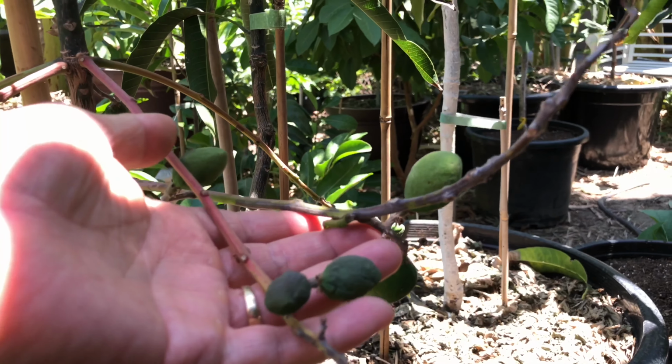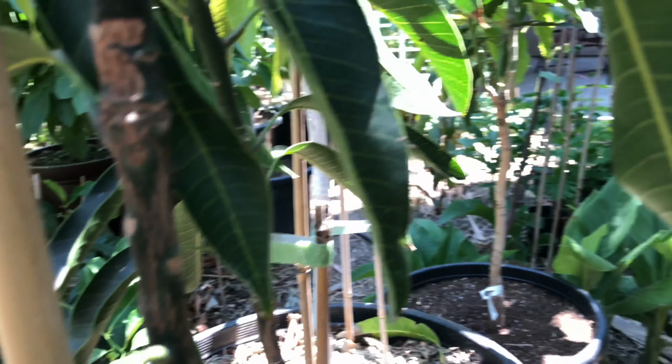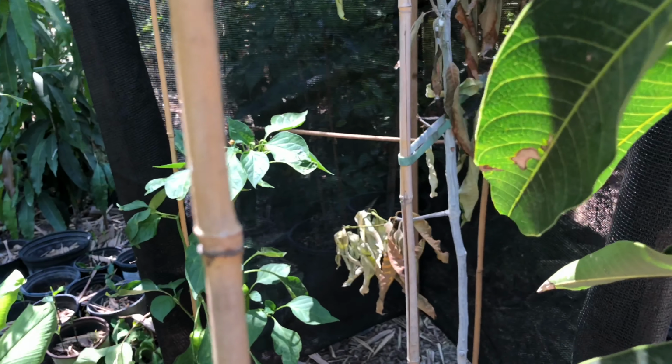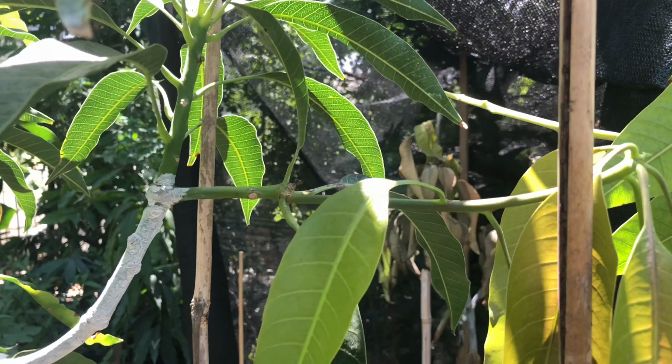A bunch of mangoes. And sadly, I wanted to show you, see that mango right there? Well, that was weird. My phone overheated.